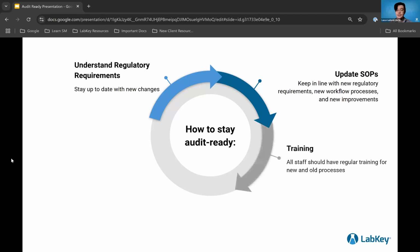Once your SOPs are updated, you'll also want to make sure that all relevant staff are trained to them. You'll also want to make sure that your staff are trained to existing SOPs that haven't had anything changed to them, but they still need to go through it on a regular basis. These trainings should always be documented, and you should always have them signed off by other lab staff.